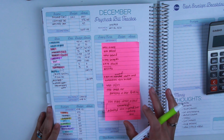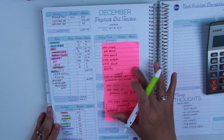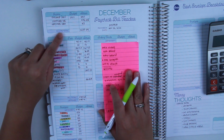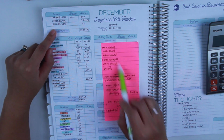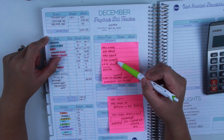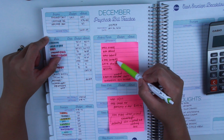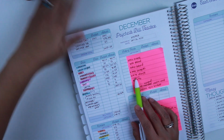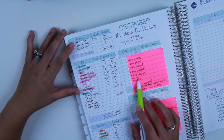I have a couple notes here. I went ahead and wrote down some of the extra income that we received that I'm going to be adding on here. So a couple of the incomes that we received was from a refund. Then I did transfer over money from our savings to cover my son's dental procedure. And then I did get $29 from an affiliate link that I have with Passion Planner.